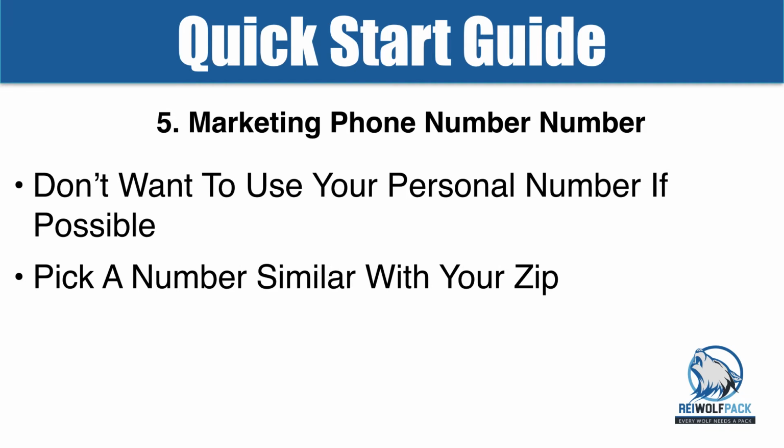All right. So you're going to want to pick a number similar with your zip codes. This is another reason why not to have 5 zip codes. You can use up to 5, but I recommend 3. Because let's say, for instance, you've got 5 different zip codes, and you've got 5 different phone number area codes for those zip codes. You can only have one area code for your phone number. So if you dial into an area where your area code looks weird to that zip code location, they're gonna know that you're not from there, and they're already gonna have their guard up because they're gonna ask themselves, why is someone who's not from my area calling me from a number I don't know? So that's really important. You want to pick a number similar with your zip code.